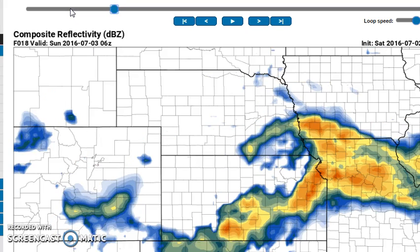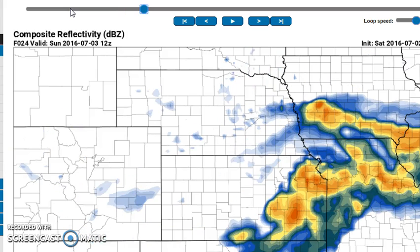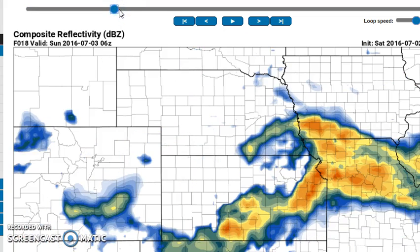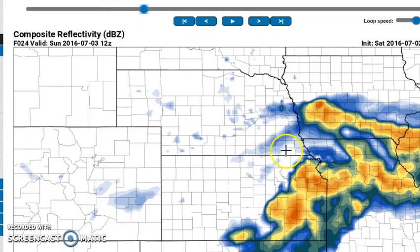There's midnight, showing heavy rain working its way across that I-70 corridor. 3 a.m., and then this is 7 a.m. tomorrow, and there you see, as expected on the RPM, another round of heavier rain right in through here. Oops, sorry about that. Let's go back. This is why I don't like using this site too much. It's a little touchy on mouse controls.